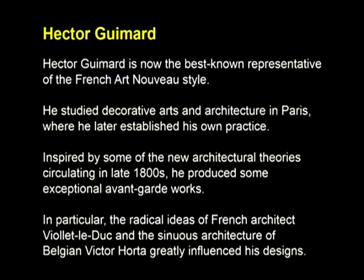Let us take a look at another famed architect, Hector Guimard. Hector Guimard is now one of the best known representatives of the French Art Nouveau style. Not the entire Art Nouveau, we have other people in Belgium, but for the French Art Nouveau style, Hector Guimard is one of the best known representatives.